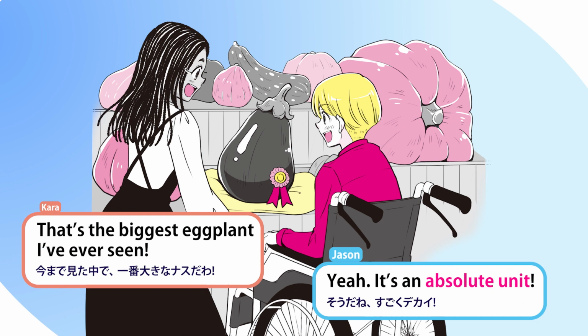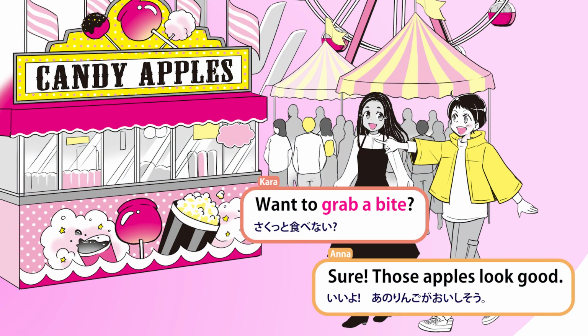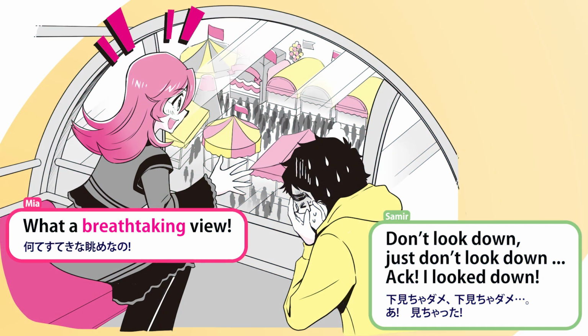That's the biggest eggplant I've ever seen. Yeah, it's an absolute unit. Wanna grab a bite? Sure, those apples look good. What a breathtaking view! Don't look down. Just don't look down. I looked down.